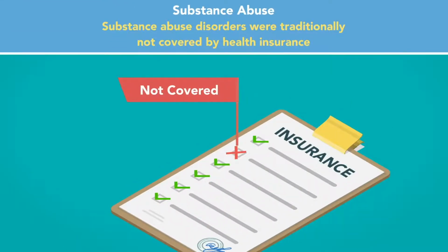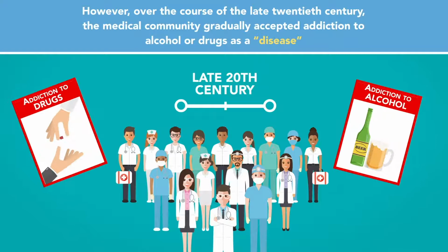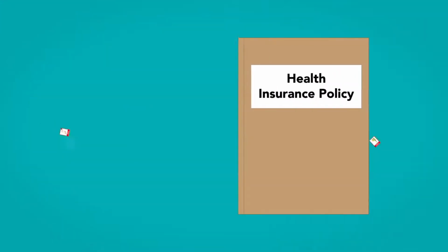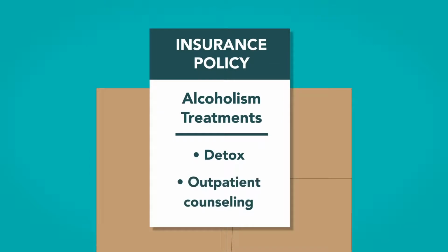Substance abuse. Substance abuse disorders were traditionally not covered by health insurance. However, over the course of the late 20th century, the medical community gradually accepted addiction to alcohol or drugs as a disease. Now, alcoholism treatments, such as detox and outpatient counseling, are covered by most insurance policies.